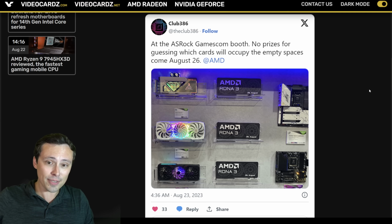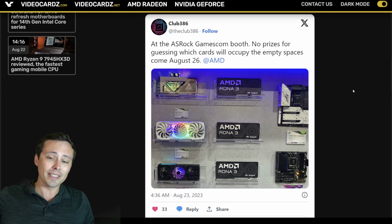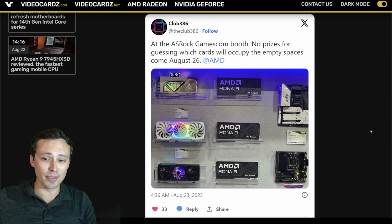Anyway, also at Gamescom, we are again expecting to hear about AMD's RX 7800 XT and 7700 XT. We still haven't got the official announcement. However, we do see that the ASRock Gamescom booth is certainly making it clear that we should be getting some new RDNA 3 GPUs in the upcoming announcement.